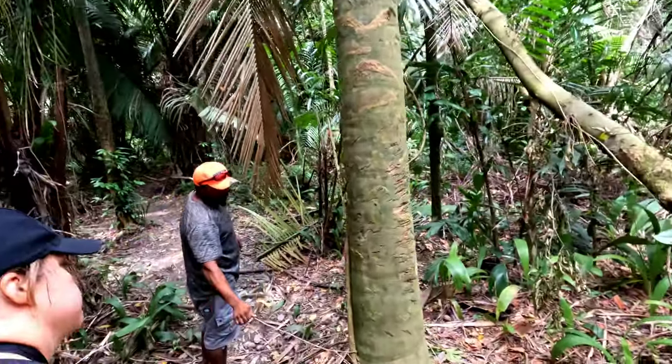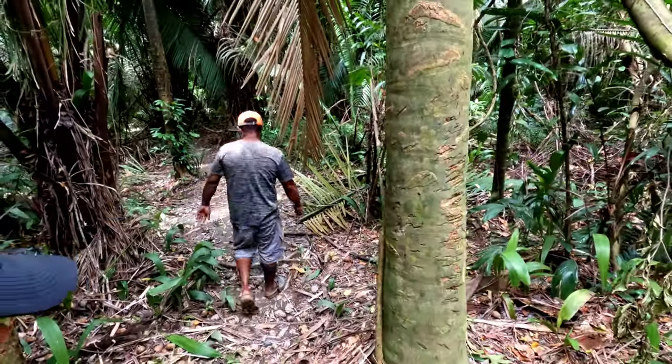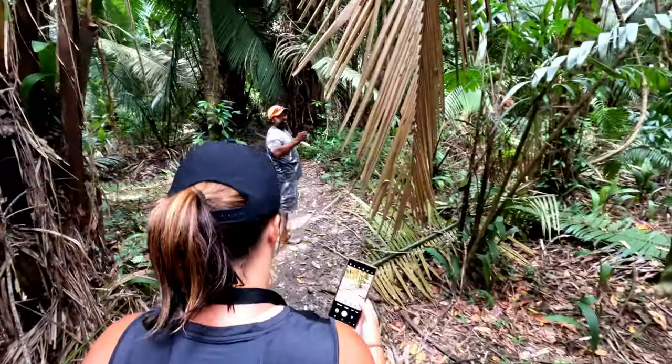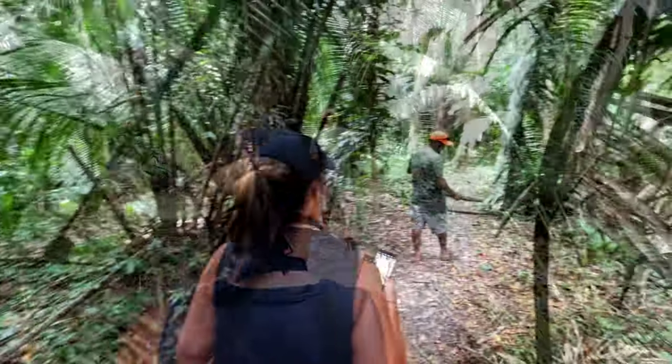This right here, guys, is the root of a strangler fig. It just got to the forest floor right here. Return over here in another 15, 20 years, it will be as big as that one we saw when it first came in.